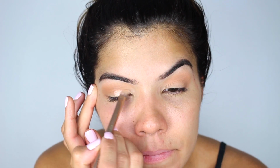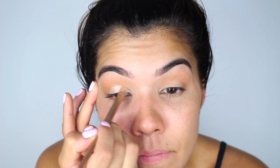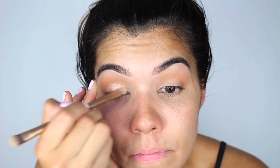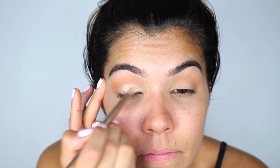Then I'm taking this Laura Geller highlighter. This is Peach Glow, and oh my god, guys, I'm obsessed with this. It is so freaking pretty. I have not been so obsessed with a highlighter in a long time. Mary Luminizer by theBalm is one of my favorites, but this one is slowly creeping up in there.